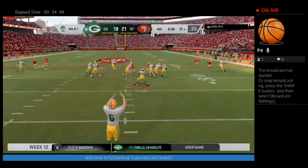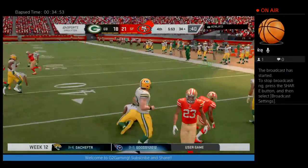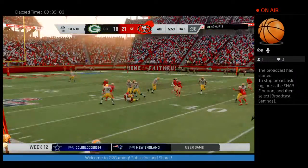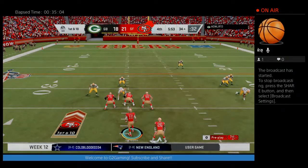Here's J.K. Scott. And now the up man has it. It's a fake. And he won't get there. They stop him a few yards short of the line to gain. A little trickeration there, but it doesn't fool them. And the Niners take over in terrific field position.